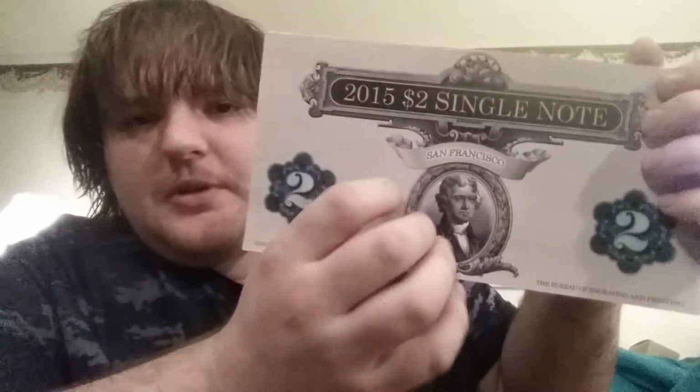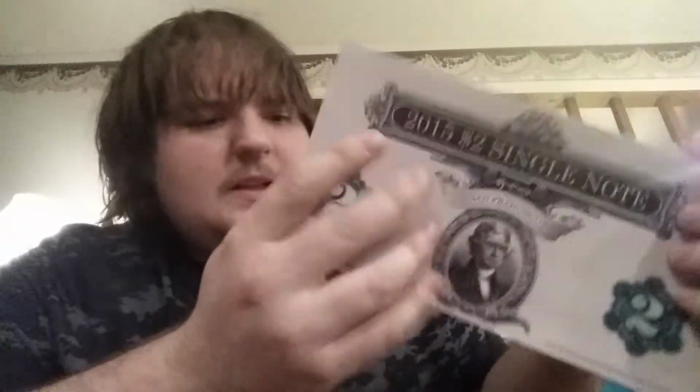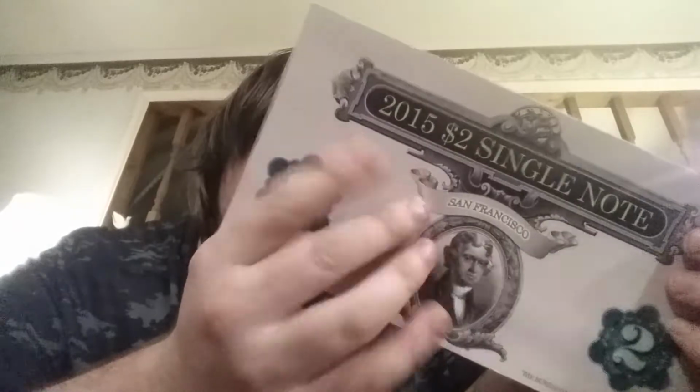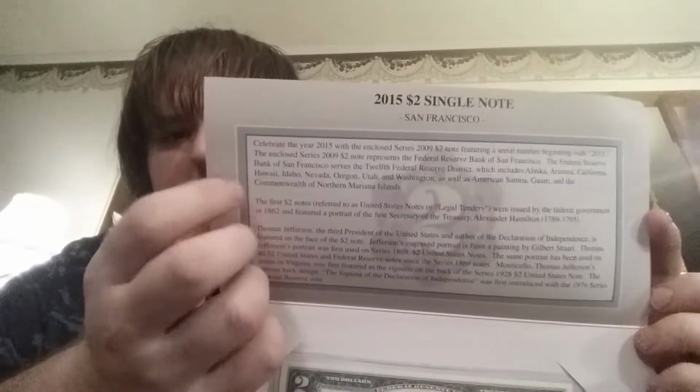And this right here, I didn't know at first. I was like, what's he showing? But the back of it right there, and it was not 12. He did not charge. I think I paid $5 for it, but then it's got on here that this is an enclosed series 2009 bill. You can read the information right there.